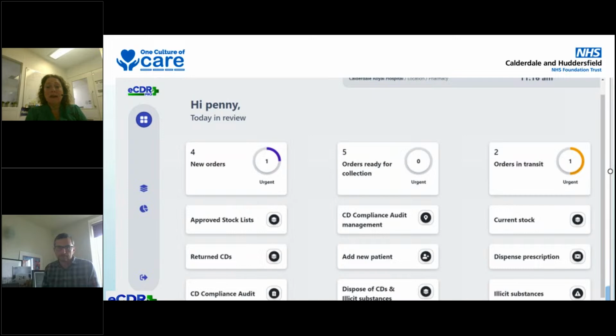This is the pharmacy dashboard screen that we can see. We can see what orders are ready for collection, what orders are in transit. We can see all the approved stock lists for the wards. We can also look at our own CD compliance audits, what our current stock levels are, and what CDs have been returned. We can add patients to it. We can dispense prescriptions. We've also got a whole workflow for disposing of illicit substances and unwanted CDs, etc. So actually, it's the full shebang. Next slide, please.